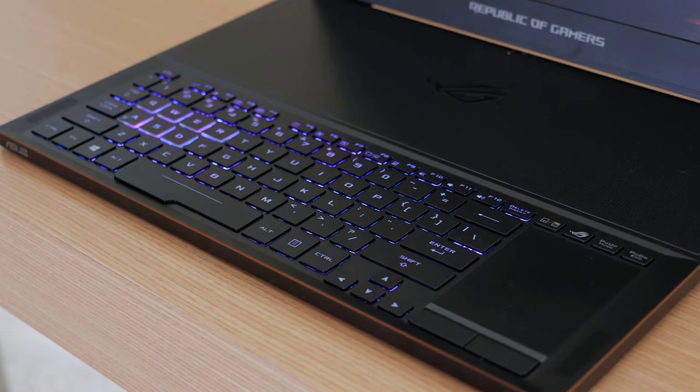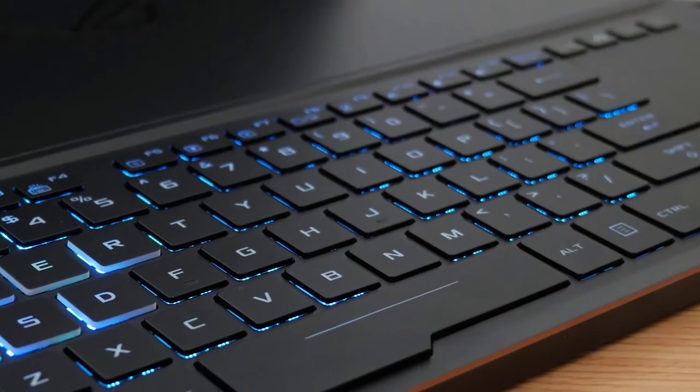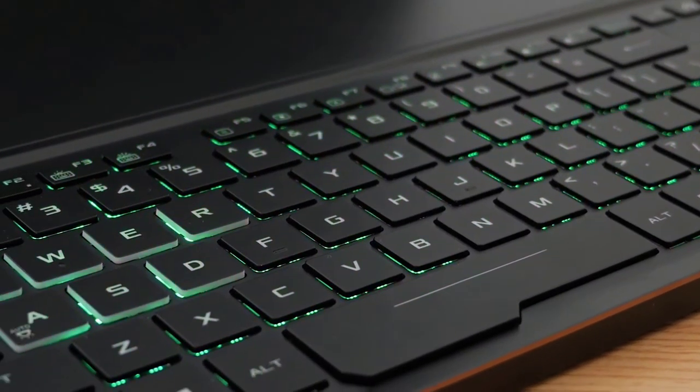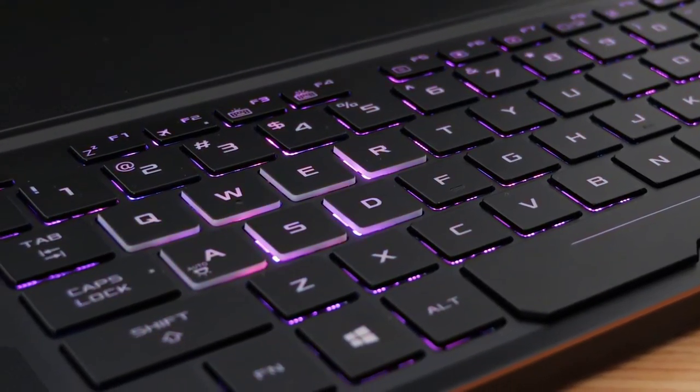and to offer a more comfortable, familiar position when gaming. It has Aura RGB backlighting so you can customize the color and dynamic lighting effects. It also features anti-ghosting with up to 30 key rollover, and they've been designed with 1.4 millimeters of travel for greater comfort and accuracy when typing or gaming.